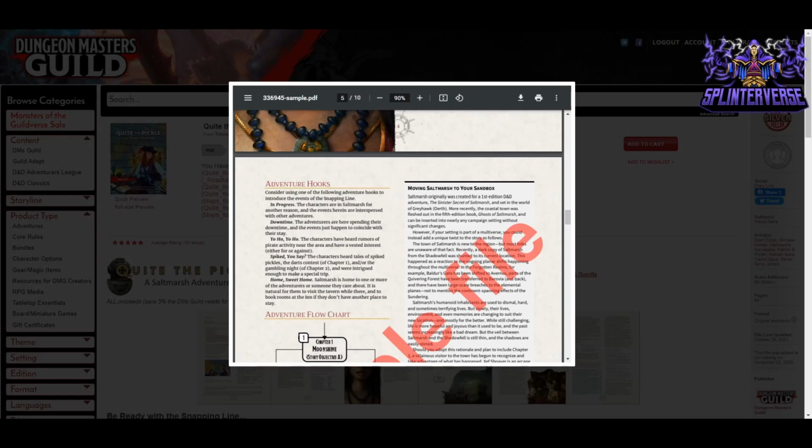So consider using one of the following adventure hooks to introduce the events of the Snapping Line. In progress: the characters are in Saltmarsh for another reason, and the events herein are interspersed with other adventures. Downtime: the adventurers are here spending their downtime, and the events just happen to coincide with their stay. Or yo-ho, yo-ho: the characters have heard rumors of pirate activity near the area and have a vested interest either for or against it. And that's just 3.